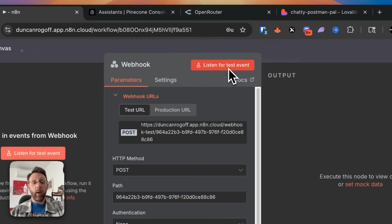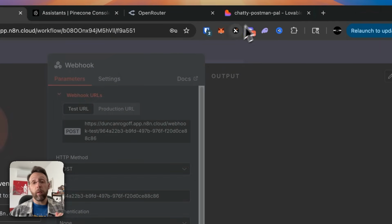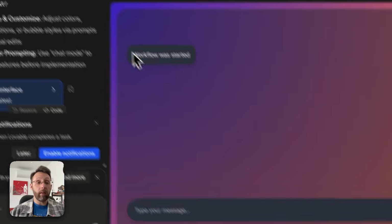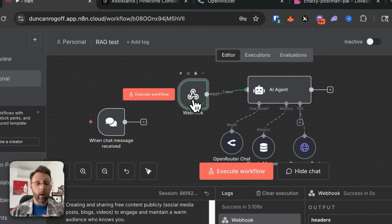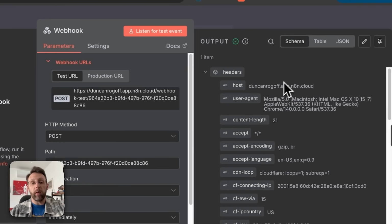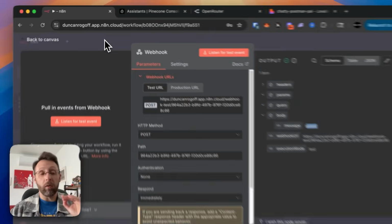Since we are in test mode, I'm going to listen for test event just to see if we're receiving any data. I'm just going to say test. So let's send this off, and it says workflow has started. Super cool. We received a response. You can see here that we have a green check mark. This is working. If we scroll down, I'll go to the schema view because it's easier to read. You can see that this is the message coming in that just says test. So now we know the system is working.